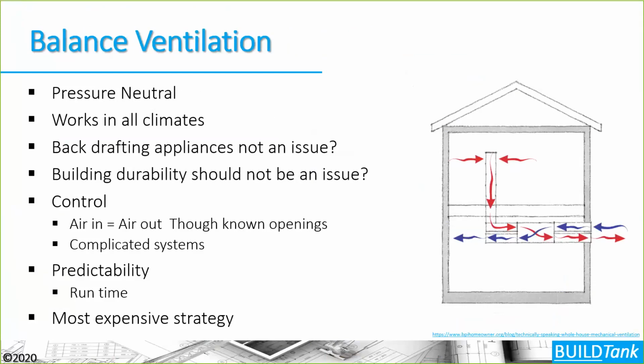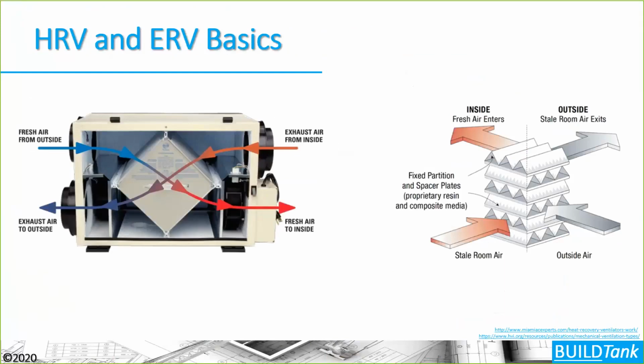Now, balanced ventilation systems use pressure neutral systems. They work in all climates. There aren't backdrafting issues. You do get great control and predictability, and you generally know where the air coming in and out of the house is happening. So from a building science perspective, it's probably the best choice, but it's also an expensive strategy there. Now, a balanced ventilation system using an HRV or an ERV has air streams that are exhausting air from the house while simultaneously bringing air from the outside into the house.